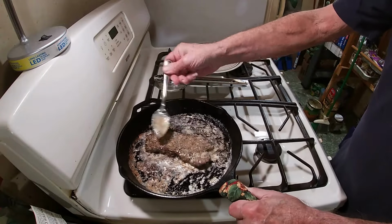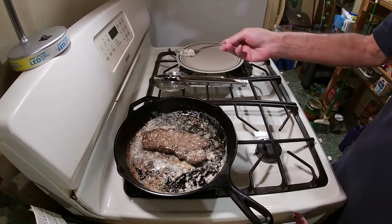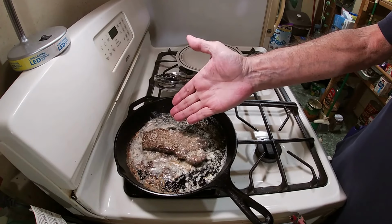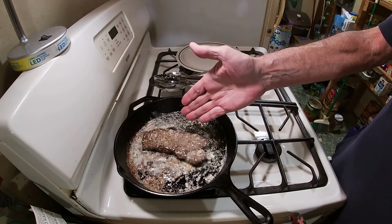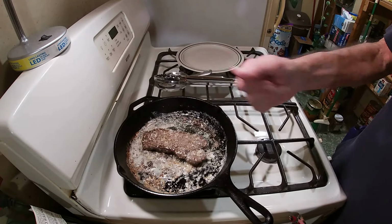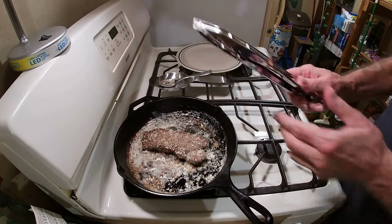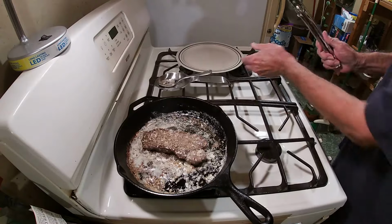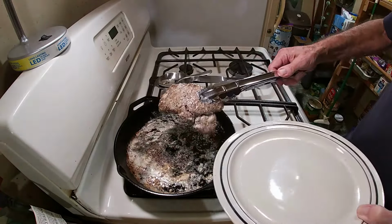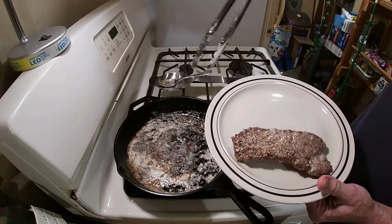Woo, look at that. And there you have it. A butter-infused, rosemary, garlic, and thyme New York strip steak from Family Dollar. So we're going to remove it from the pan and place it on a plate. Ooh, that's looking good.